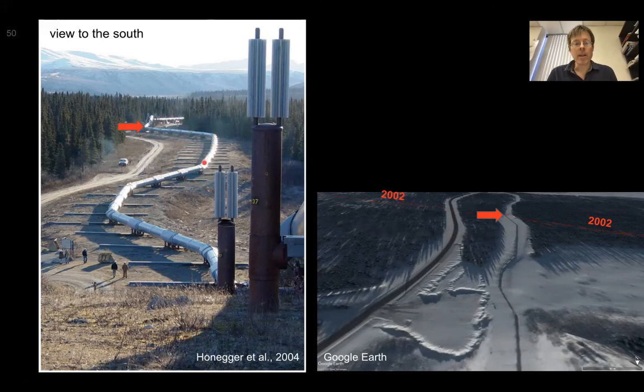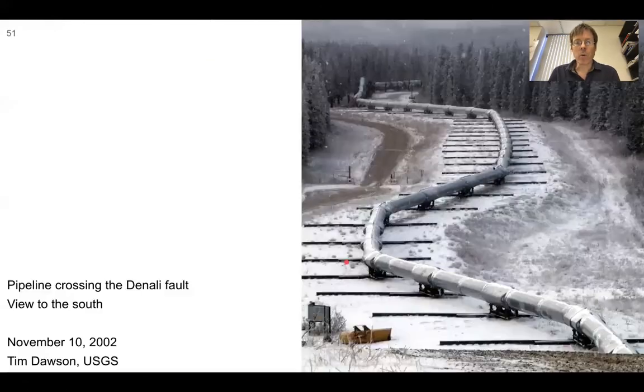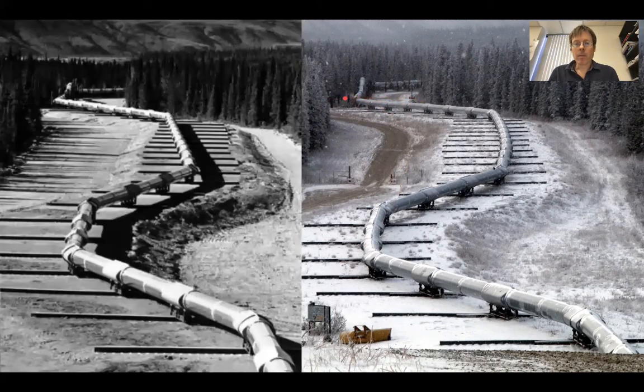Remember, this photo was taken right after the earthquake, whereas this is modern Google Earth imagery, but we're going to explore this section of the pipeline a little more. Here's a photo taken November 10th, 2002, a similar scene of the pipeline crossing. Again, the fault ruptures right about under here in the background. And here's an alignment with that original photo, a really nice comparison. You can see, decades later, that there are some differences.